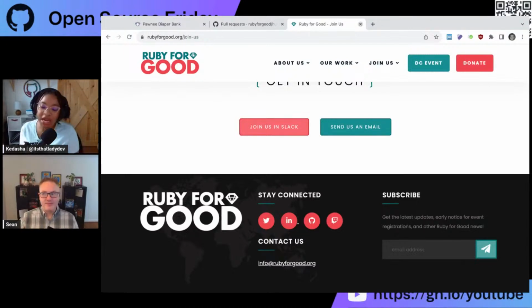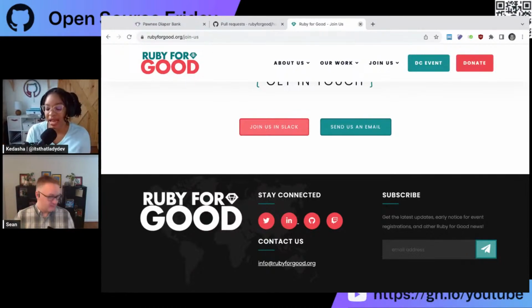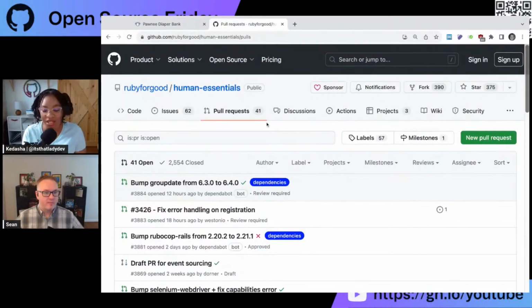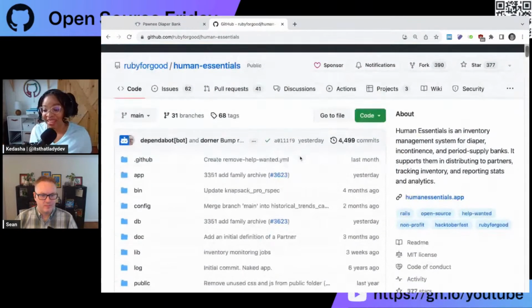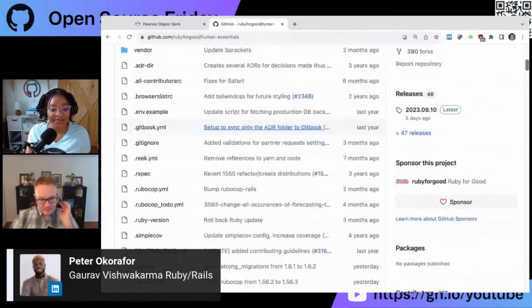If you're a developer and you would love to use your skills to do some good in the world, or as Ruby for Good says, make the world gooder, you can definitely tap into this project and start contributing to it. And contributing doesn't have to be technical, right? You can do documentation updates. If you see an error in the examples or anywhere in the repository, that can count as a contribution as well. And the core tech stack used in this project, according to Sean, is Ruby on Rails and JavaScript. That's how this is being run.